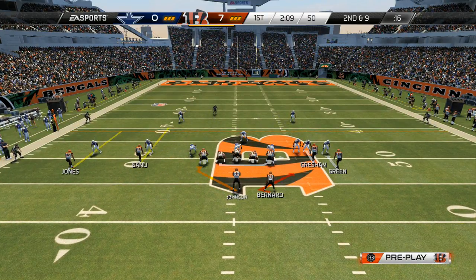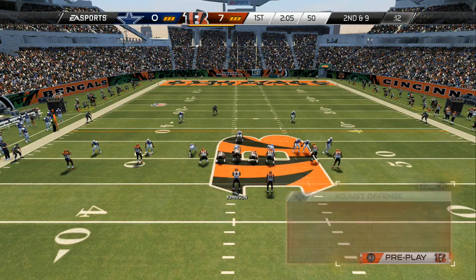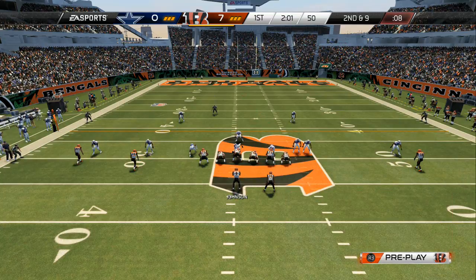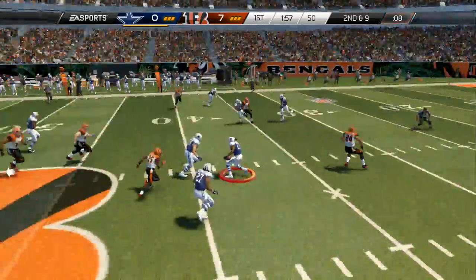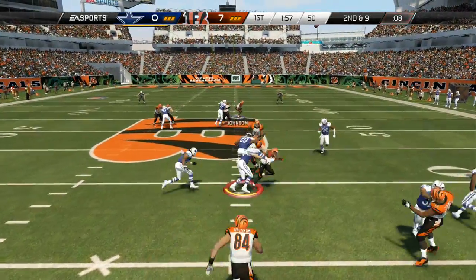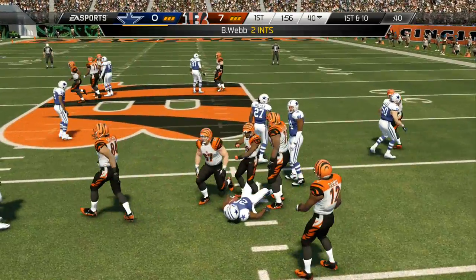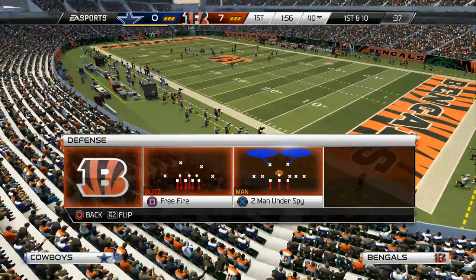Quarters formation here for the defense. Johnson standing back in the shotgun ready for the snap. That ball has been picked off. That was a terrible throw by the quarterback. When you're off target like that, you deserve to throw an interception.